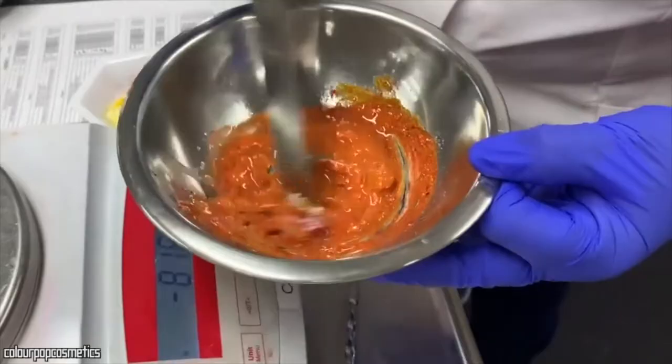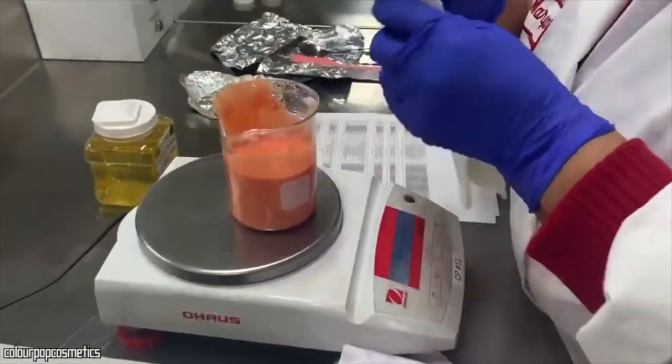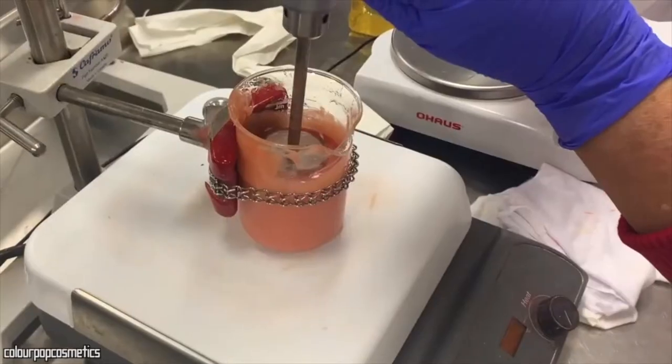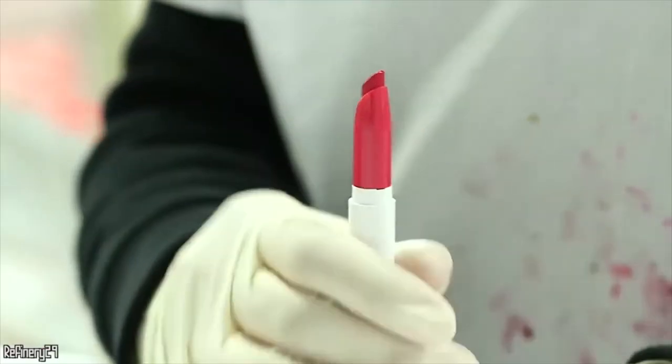Powdered pigments are dispersed in a mixture of heated oils and melted waxes. Once the mixture has cooled slightly, the other ingredients are added. The final mixture is then poured into the molds and cooled until it is completely solidified. That's it. The lipstick sticks are ready.